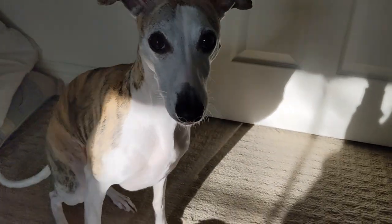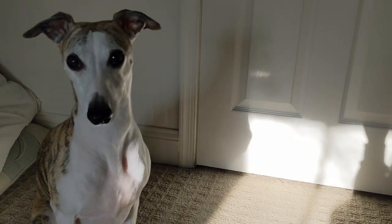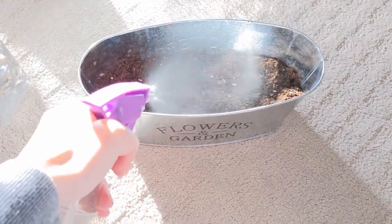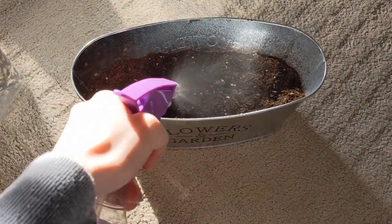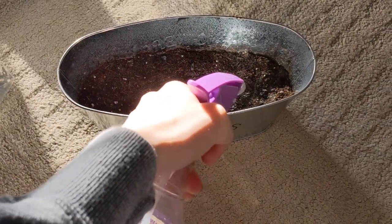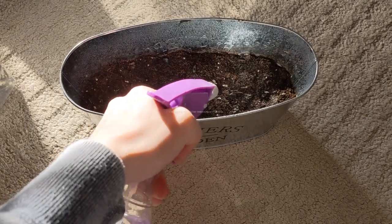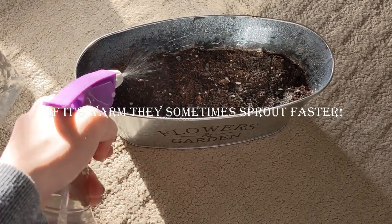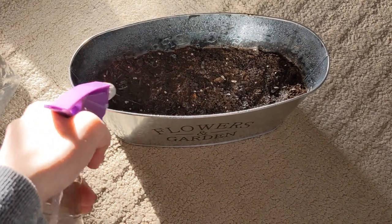Eva, sit. Stay. And then once you're done planting the seeds, all you do is just mist them so the soil is nice and damp. And then put it somewhere bright and warm and sunny. And then in about a week, they should start to sprout. And then you can give it to them the first day you notice the sprouts, or you can let them get a little bit taller, which is what I'm going to do. And then you can feed it to them.